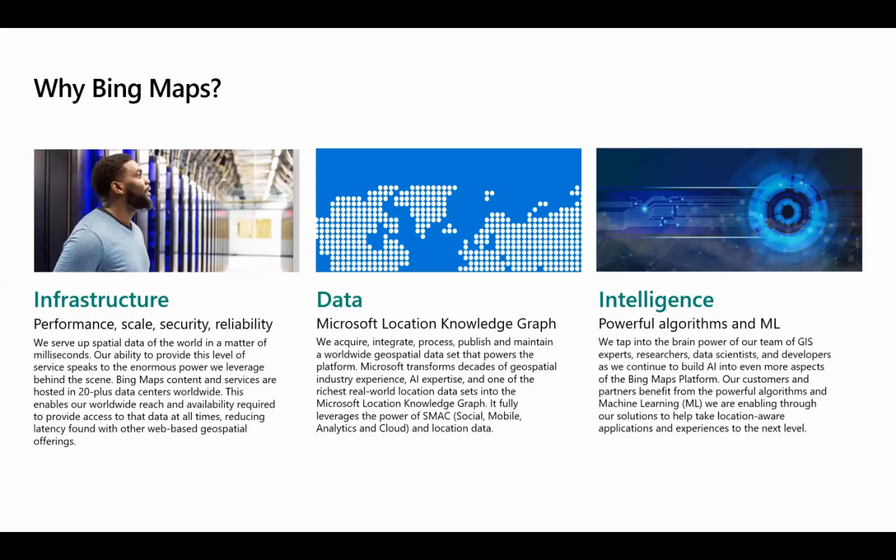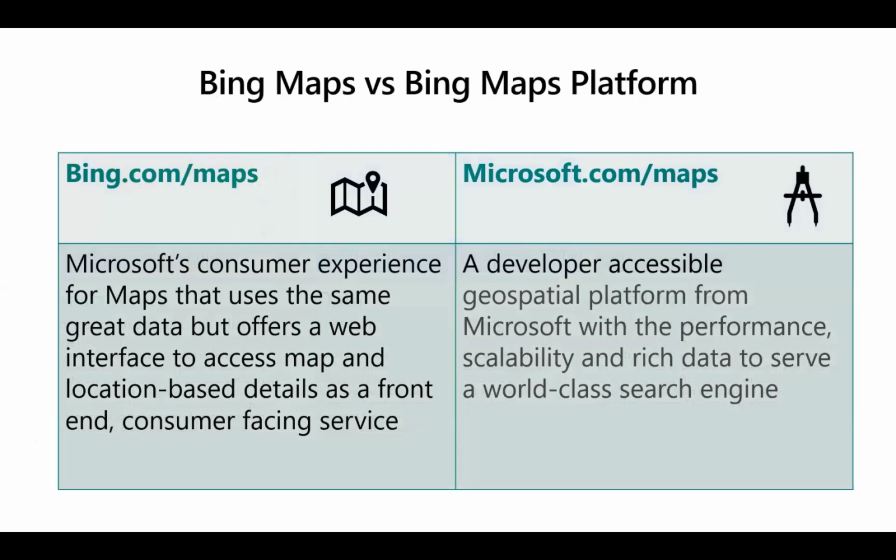Now, there's some confusion when you use the term Bing Maps. There are the Bing Maps platform, which is what you as developers would use in order to build location aware and mapping applications. But when somebody hears Bing Maps, they think of our consumer site, and that's definitely a powerful experience, and they are essentially our number one customer.